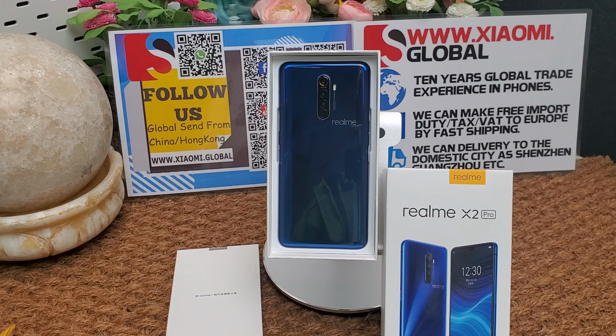And this is the Realme X2 Pro smartphone. The smartphone uses a Qualcomm Snapdragon 855 Plus octa-core 2.96 GHz CPU, and its display is a 6.5-inch Super AMOLED with a 90Hz refresh rate and a 20:9 ratio screen.